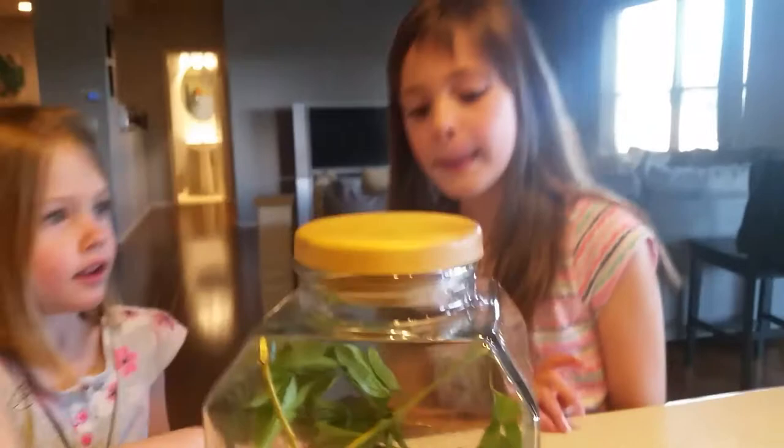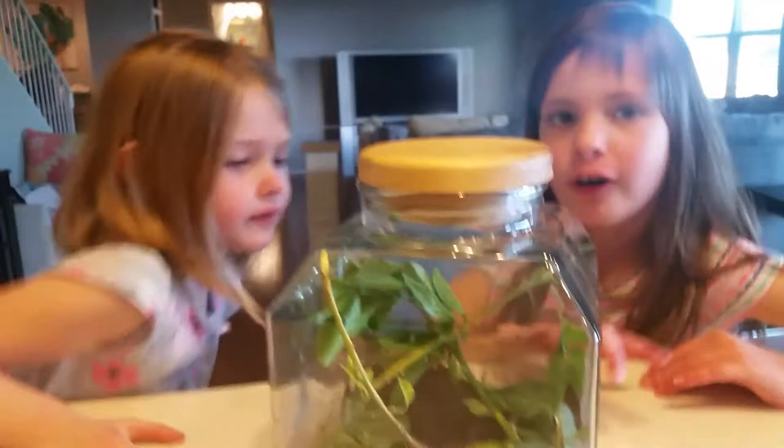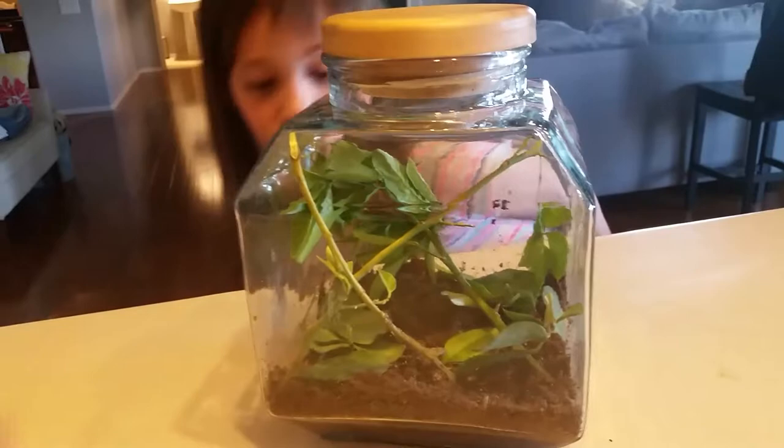And then you add some sticks. What do we have to do to the soil? We put water in it. You put sticks in, and then you put all kinds of leaves. We had to use all different kinds of leaves because we don't know what he eats. So we can use his favorite. He eats wiggle leaves.